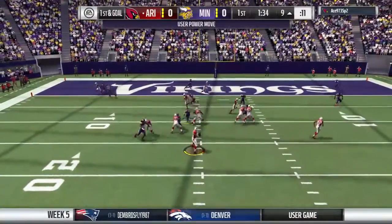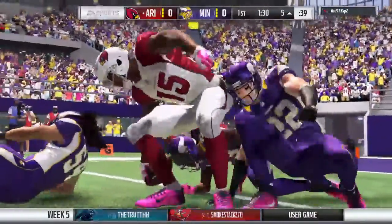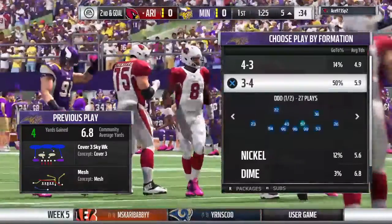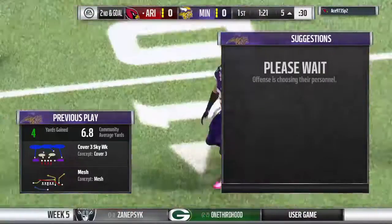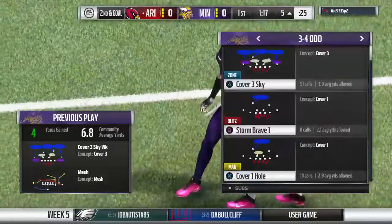Now Brissett. This will be caught at about the 6. That throw good for 4. It's second down. And so far, a very nice, methodical opening drive. This has the feel of a scripted drive that they rehearsed perfectly all week long, and now they're executing it on game day. Script looks good so far.